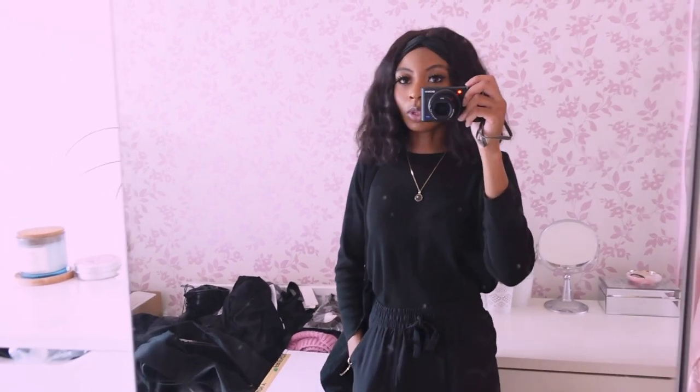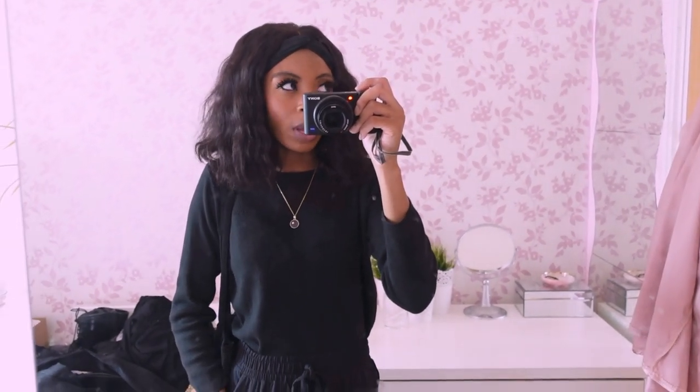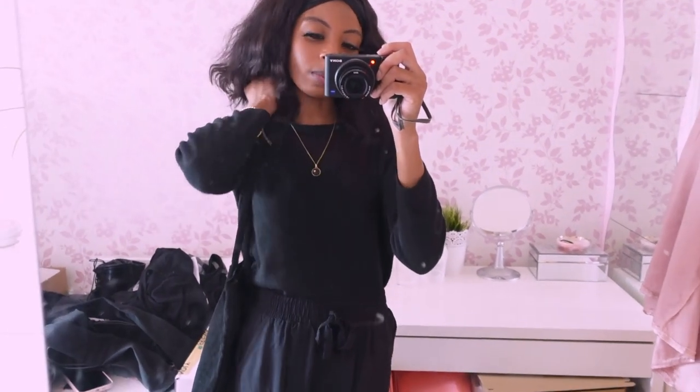I need to get some more jumpers for work because I really don't have that many jumpers. I'm just after some black ones mostly, so I'm gonna order some off ASOS. But it's annoying because it's not quite jumper season, it's spring, so it's been quite hard to find some normal, non-expensive jumpers. So I might just go ahead and order some today because I've got a couple in my basket.